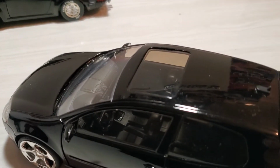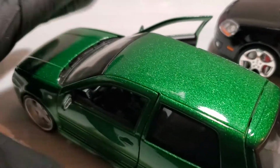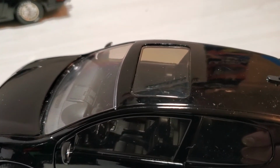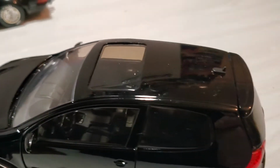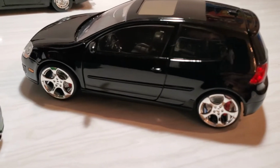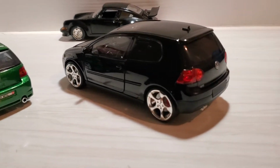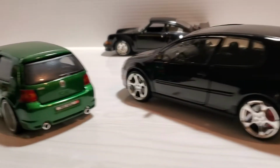And it does have the sunroof or moonroof, whatever you want to call it. This one doesn't have it, but I prefer it without it. Because eventually, over time, those leak. And then, you end up with a musty smelling car. But there you have very cool Volkswagens by JadaToys and by Maisto.